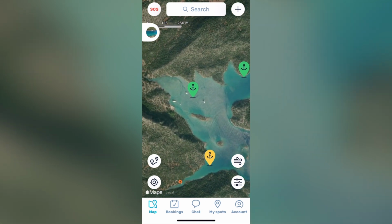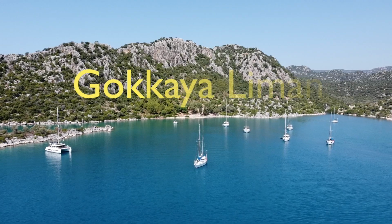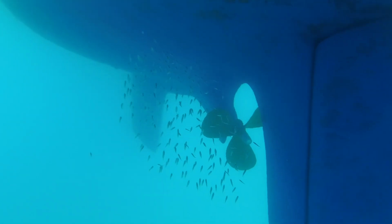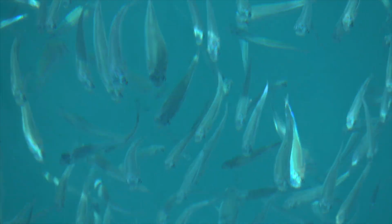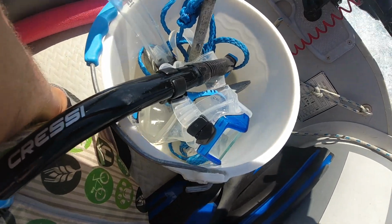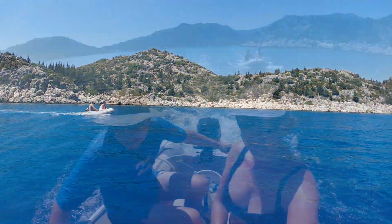At Gokaya Lamani, we anchored in 8 meters on a sand bottom with no lines to shore, just the way we like it. This was undoubtedly one of our most favorite stops of the trip. We got a bunch of little fishies under our boat. After some serious chill time, we set off on a dinghy safari to find and explore a local bat cave.